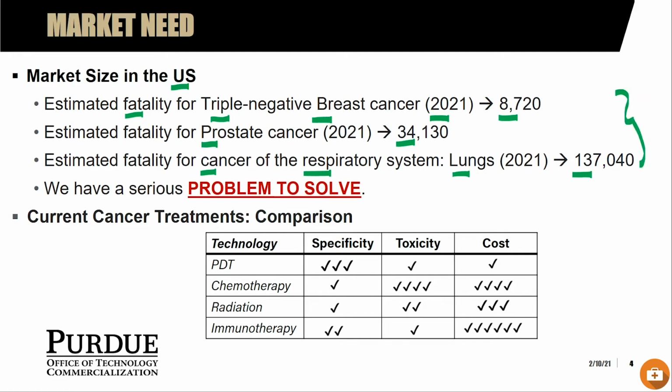So, we really have a very serious problem to solve so that we can save all these people who will be sick with cancer of the breast, prostate, and the lungs, especially in this time of pandemic. The table below shows a comparison of the current cancer treatments: PDT, chemotherapy, radiation, and immunotherapy.